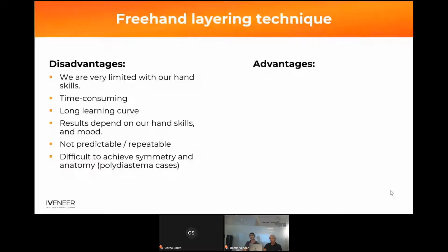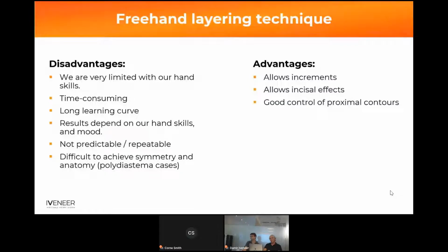But there are also advantages, and I believe that freehand layering techniques should be your first, in order to have some experience later on. The advantages: we can work with increments. We can allow for incisal effects. We can control proximal contours. And of course, we can allow rubber dam placement.